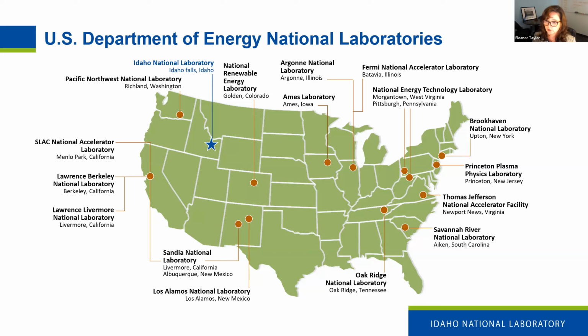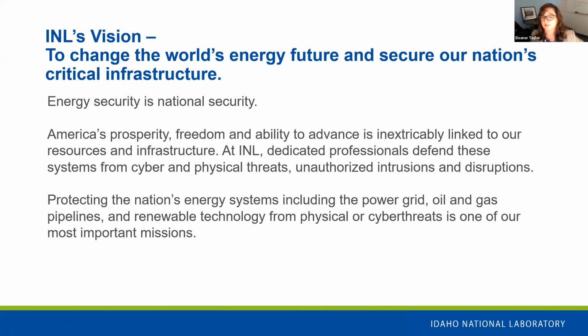The critical infrastructure protection is an area where INL has a specific area of focus, and that is kind of driven by our vision. For those of you that don't know, Idaho National Laboratory is the lead nuclear energy laboratory. It's kind of what gave us our control systems expertise. But even though our vision is to change the world energy future, which is where a lot of people focus, they forget the second part is in securing our nation's critical infrastructure. And that's incredibly important. I'm sure everyone here realizes that.